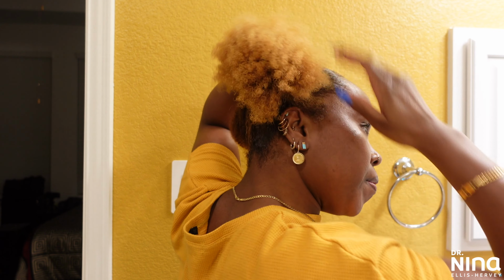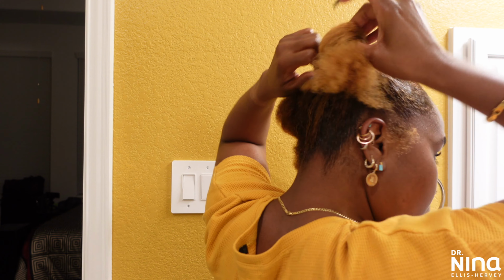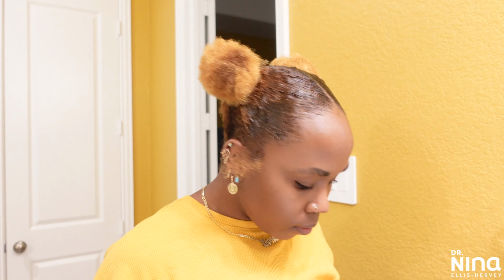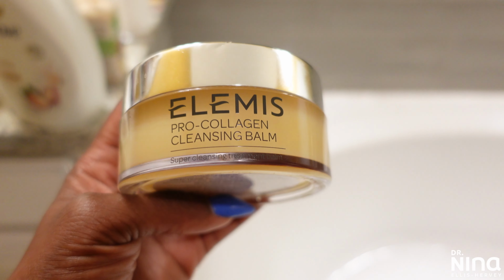And I'm just adding a little bit of gel to my edge line as well. And literally leave-in and gel, that's all we're doing today. We got gel, no weave, and leave-in, okay? And all I'm doing is tying my hair down with one of my amazing scarves that I love. Y'all can get this on Amazon as well. I got like 4 of them now.